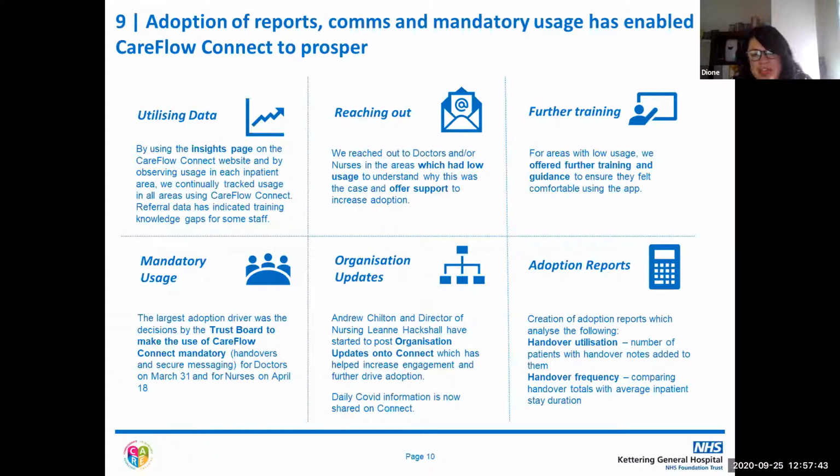And on that, it does have a feature to provide organisational updates. Why I really like this feature is that communicating with clinicians can be very difficult. They're not sitting behind a desktop, they're not watching screensavers, and they're probably not reading the newsletters that come out every week, but they are looking on Connect. So we now have organisational updates every single day. All our COVID updates go through Connect, and our director of nursing and our medical director regularly post updates to staff through this app.